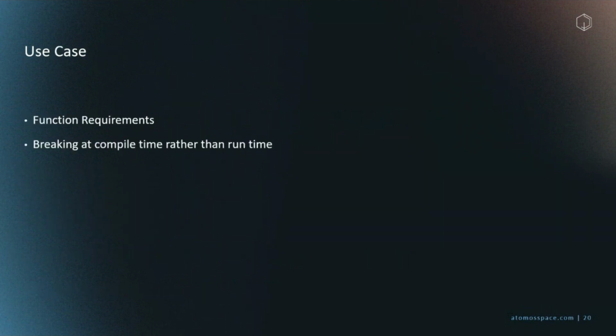So if it broke at runtime, that would break all of the safety, wouldn't it? It's more that it breaks sooner, at compile time. Okay, sorry. So break sooner at compile time rather than break at runtime, and get a somewhat cleaner error.